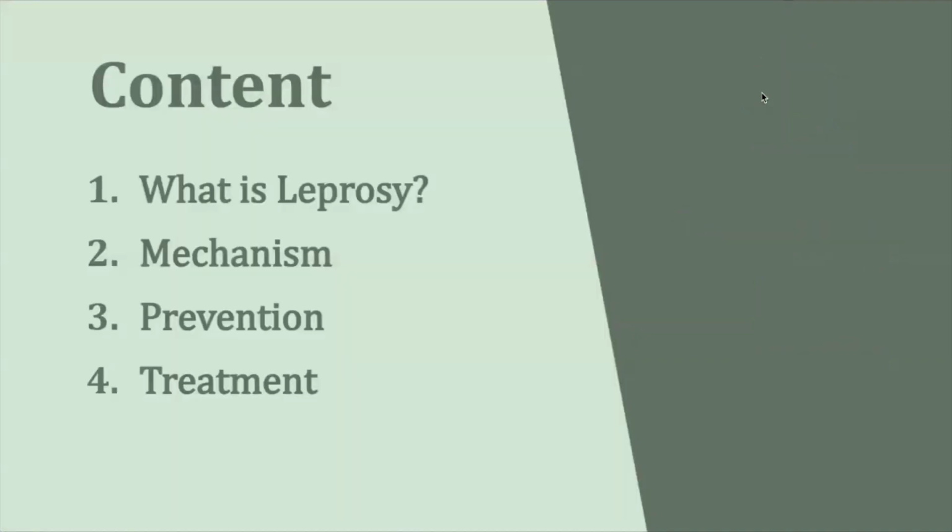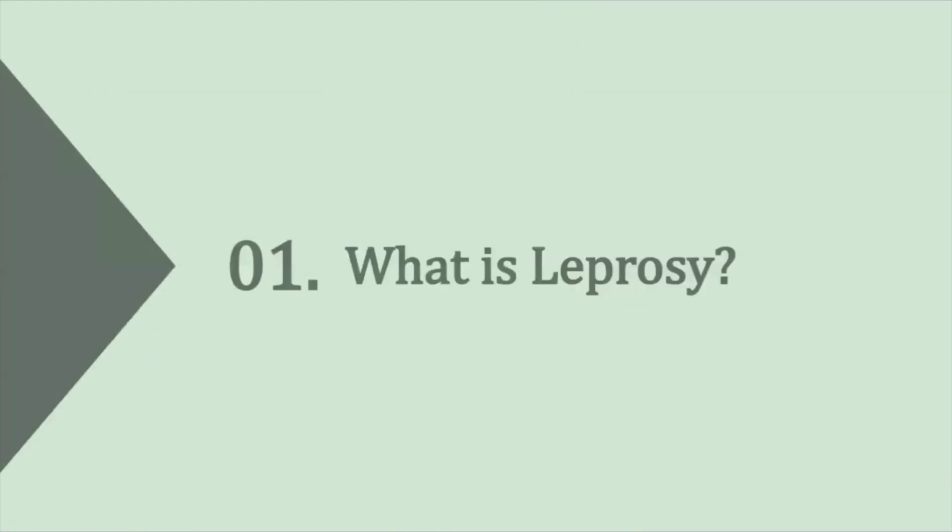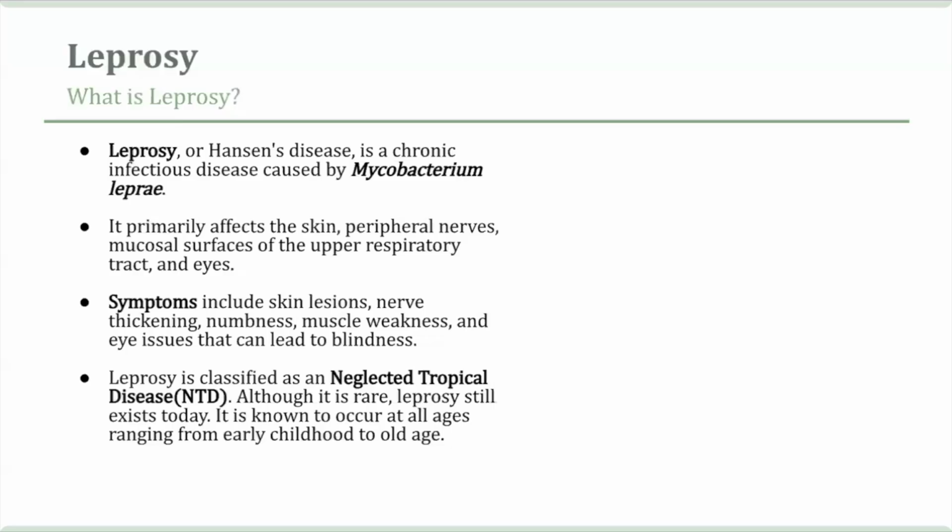Here's the table of contents. In this presentation, I'll be covering four key areas: what is leprosy, its mechanism, prevention, and treatment. Let's start with understanding what leprosy is.